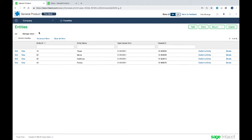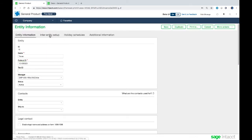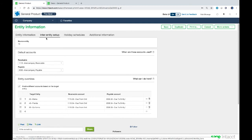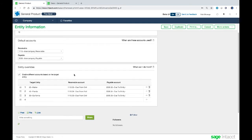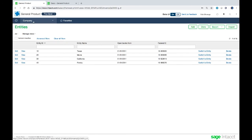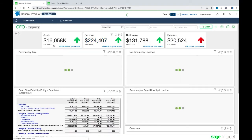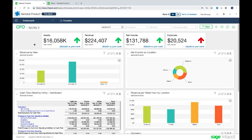The real takeaway is that you never have to export and consolidate files in a spreadsheet to get to your numbers. And you never have to cross your fingers and pray that your formulas keep working. You also don't need to spend hours during close doing journal entries for inter-entity eliminations. The system automatically handles those for you based on rules you set up. So the numbers you see are all accurate and up to date with all the transactions that have taken place, all handled, ready for that close.